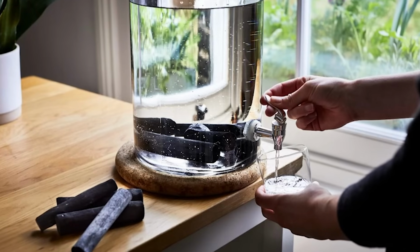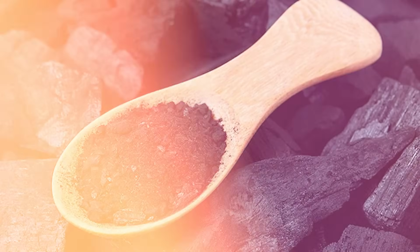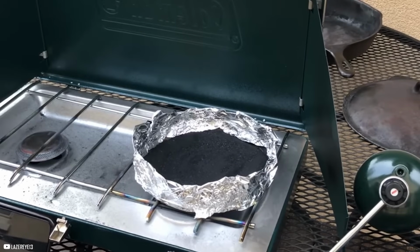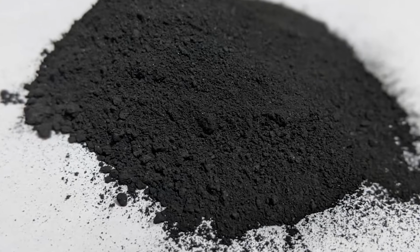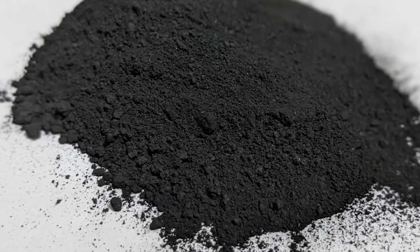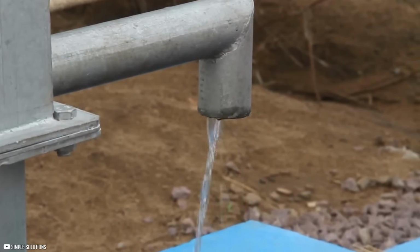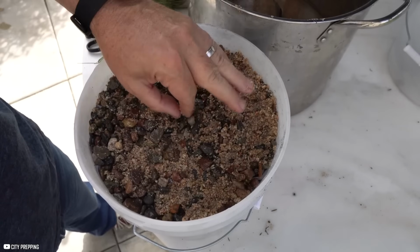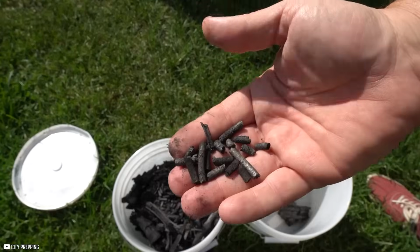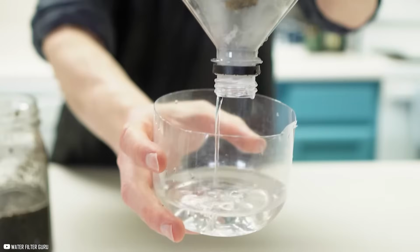Next up, we've got charcoal filters. But not just any charcoal, activated charcoal. Now, activated charcoal isn't your typical backyard charcoal for grilling. This type of charcoal is specifically designed to absorb all sorts of contaminants, including odors, toxins, and even harmful chemicals. For the Amish, this is the second layer of purification. After the sand filters out the larger particles, the charcoal works its magic, absorbing the finer impurities that could still be lurking in the water.